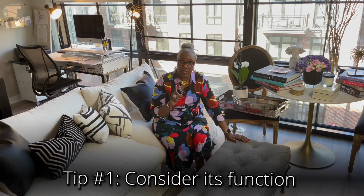For me, because mine is a bench, to be really honest with you, I'm normally sitting at this end of my sofa with my feet up on this end. So I like to lounge. So my coffee table needs to still function as an ottoman bench kind of deal. So first you want to definitely consider the function. That's really important. So you want to think about those things.